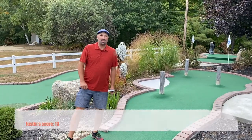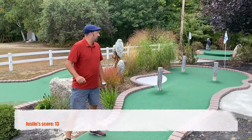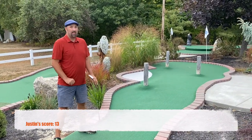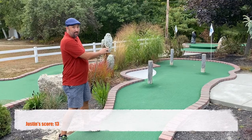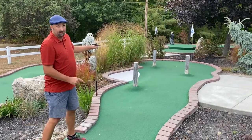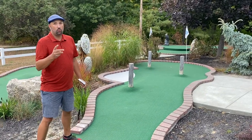On to number eight here at Tabor's Lakeside Stand in Auburn. This one looks pretty straightforward, but be careful. The carpet leans right to left. You have a couple of options to play the ball off of mounds and logs, or again, you can go off the back bricks. Two is a great score.